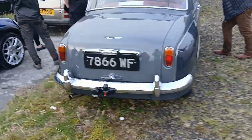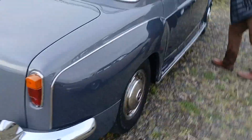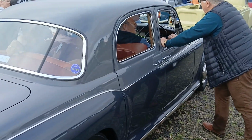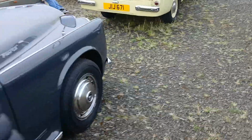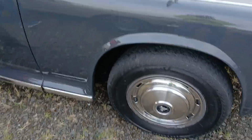Here we have a Rover 110. These were a very, very well made car. They actually had brass door hinges, which is very unusual, so they were self-lubricating. Yeah, very, very nice indeed.